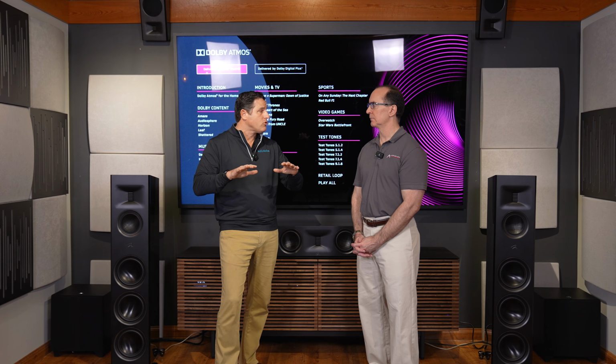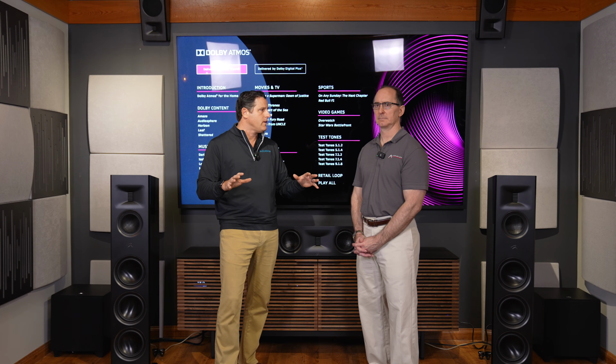Actually, this room naturally has terrible acoustics. And it's really fun to show people a room like this that was originally not designed for this, and how you can make it great.